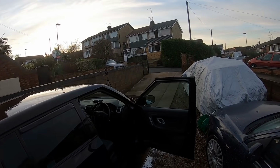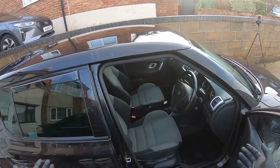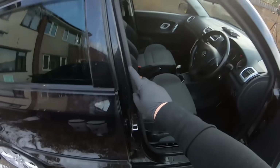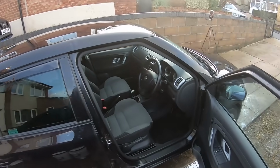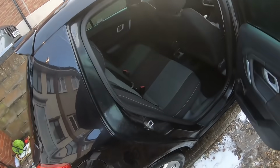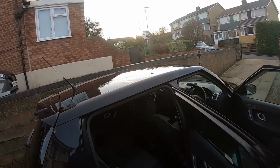I almost forgot, I wanted to do the inside of the doors. What are they called? My brain's gone. Inside here, I want to just go over that with the sponge and also wash it off, because quite a bit of dirt built up in here and also up in here. Door shuts, that's the one, door shuts.